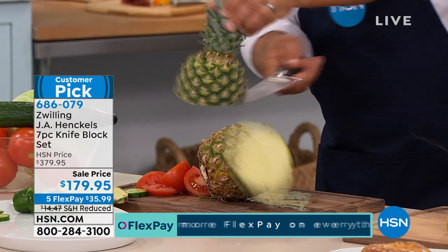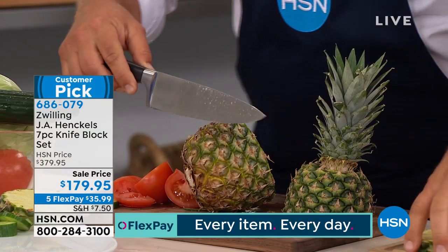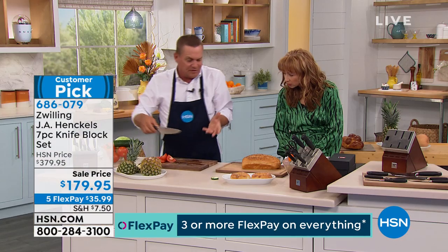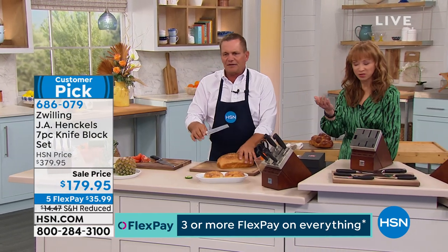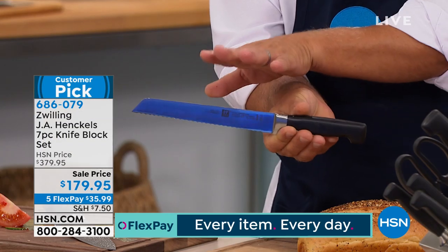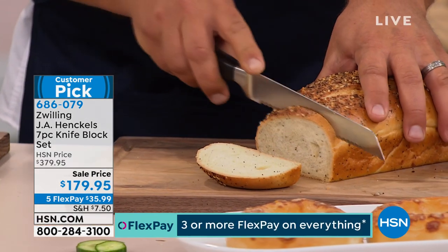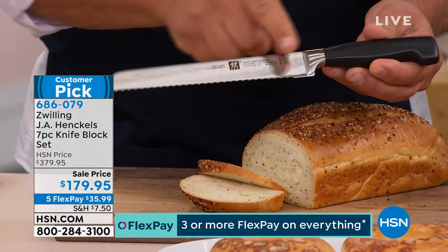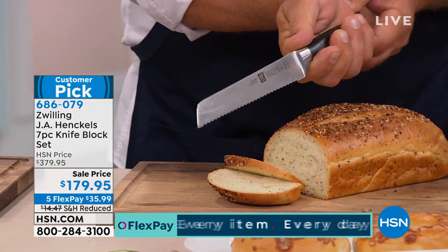From tip to toe, ice hardened German stainless steel. Now that ice hardening, that's important. That adds durability, it adds sharpness, and it adds to the length of time your knife will stay sharp. Bear in mind, John has only demonstrated one of the knives. The bread knife pays for the purchase. If you have never had a good bread knife, wait until you get this set. This bread knife, literally, soft, fresh bread, it's like a hot knife going through butter. And the detail that Zwilling Henkel goes through, the handles all the way back, beautiful handles, they're formed to fit any hand.